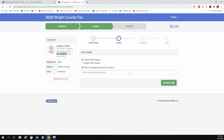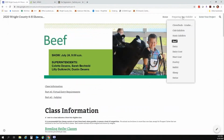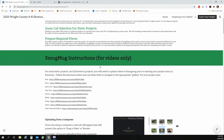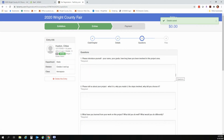Some projects in the static area will require those, like fashion review, demonstrations, performing arts, that type of thing. Other ones are optional. You might be doing a scrapbooking project, and it's really difficult to show the whole scrapbook in just a couple pictures. So you might want to take a video of that. You can put that link in here too, and there's a link to a SmugMug gallery to upload that, back on our website under enter your project, with these instructions. These are all the links for the SmugMug site. So you can skip it if you don't have a video.